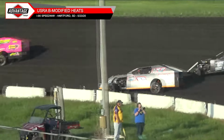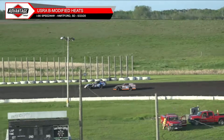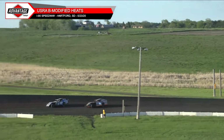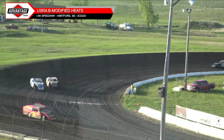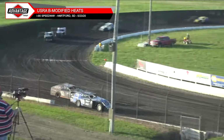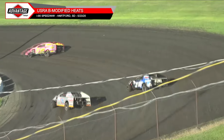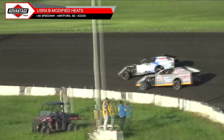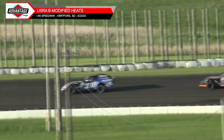There you see a good close look as the 6K of Logan Kafka comes into your screen. He was looking to the inside of Getz. Couldn't quite get there for position number 2. Kafka will run 3rd off of turn 4. 3 laps to go as they come by the stripe in heat race number 2 for the USRA B-Modifieds. Brought to us by Great Western Bank and I-90 Speedway. Kafka again could not get to the inside of the 18D of Getz.